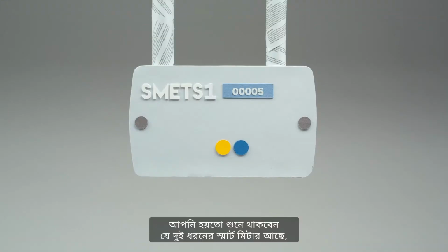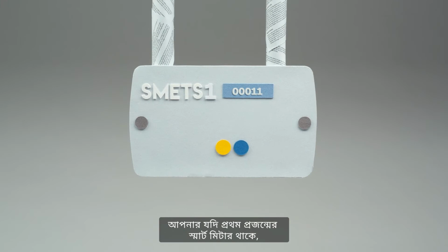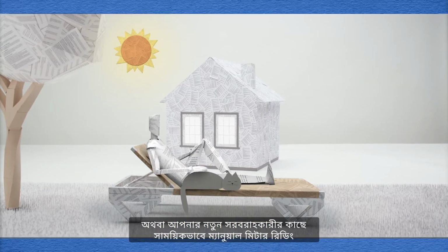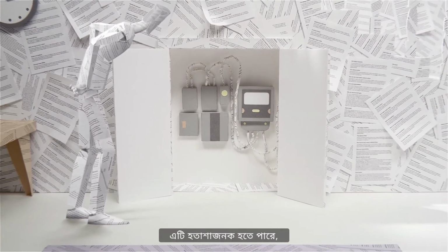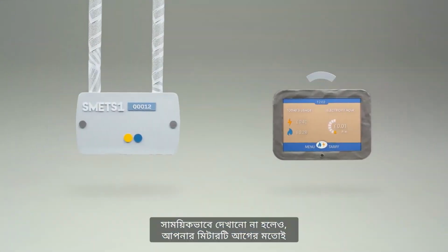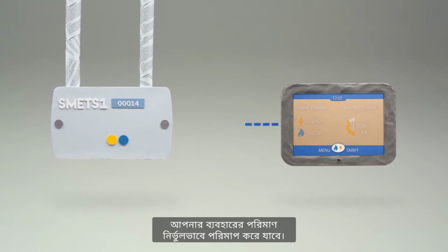You may have heard that there are two types of smart meter, first generation and second generation. If you have a first generation smart meter, you may have a seamless switching experience, or you may have to temporarily send manual meter readings to your new supplier. This can be frustrating, but your meter will still continue to accurately measure your usage as before, even if your in-home display may temporarily not show it.